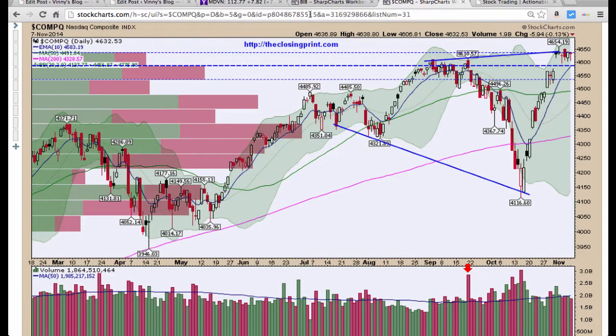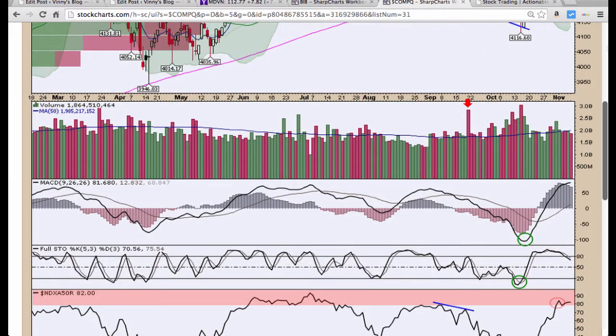The comp looks pretty similar in that we've been moving sideways on the daily chart above this volume by price bar, and we've been contained by this broadening top pattern for the time being. Note where buyers stepped in on Friday as well as Thursday. We've seen some shadows down here on these candles, so things are looking pretty good on the comp as well.